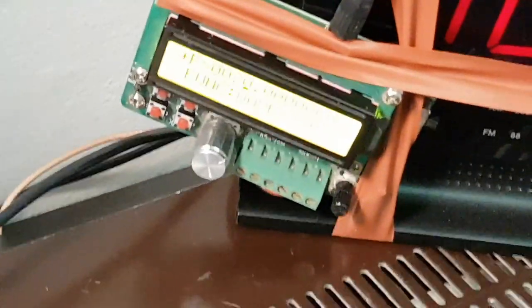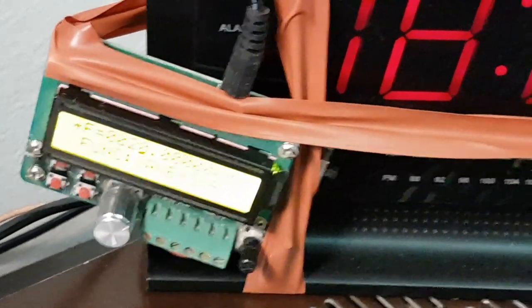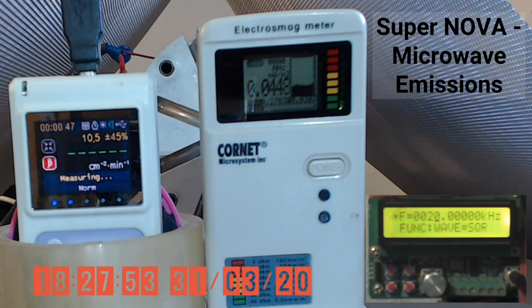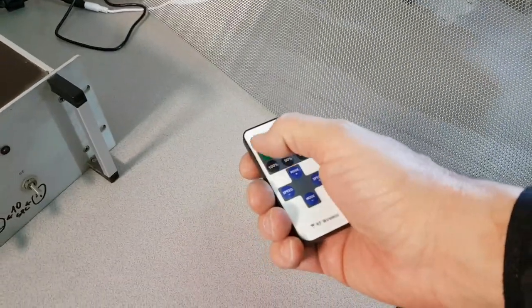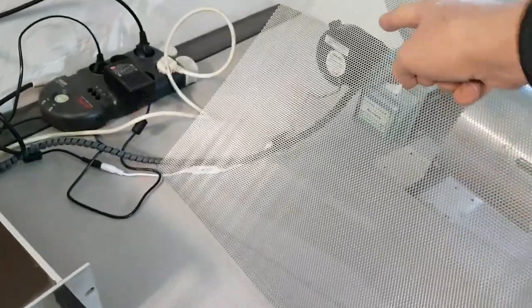Over here we have a function generator that's plugged into the back of it. You can see it's 1827 there. And I am going to turn this on. So first off, we have to turn on the cooling for the reactor. So I have this remote control here. When that's up and running, so with the cooling fan here.